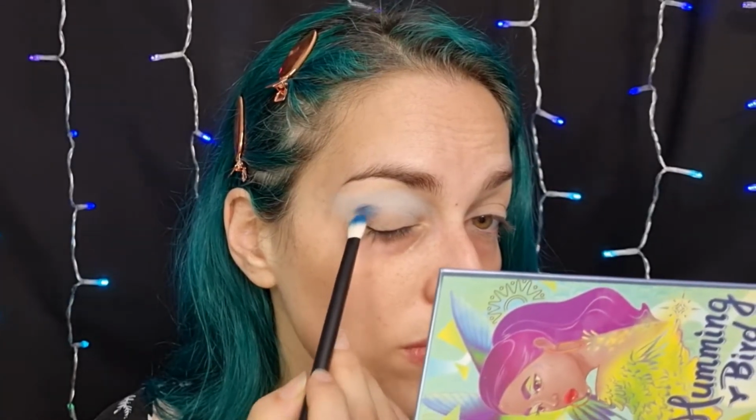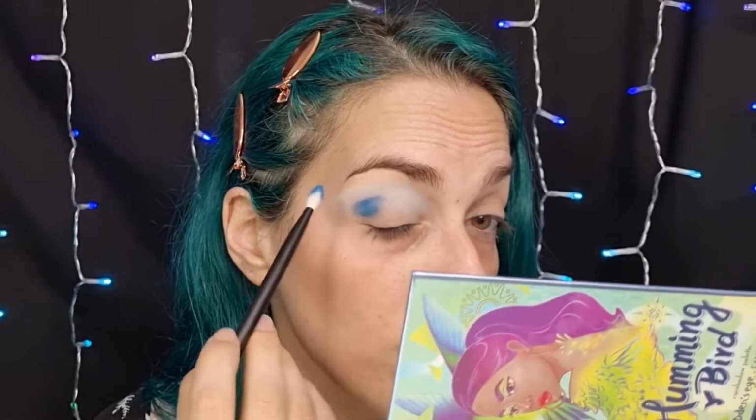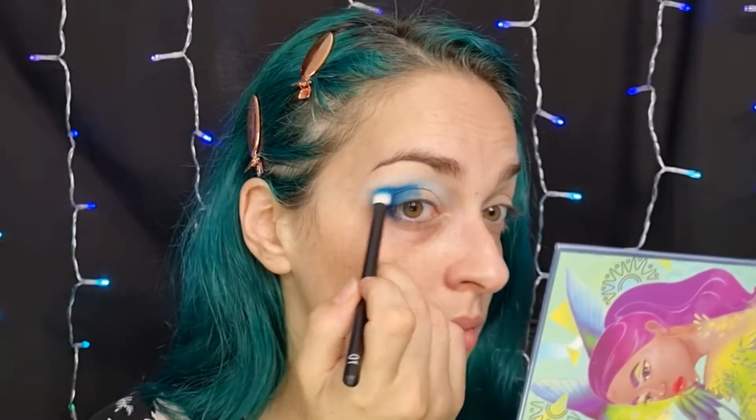So I started off this look using Clear Blue in the crease, and now I'm just going in with Lagoon, which is a dark blue matte, for the outer corner.